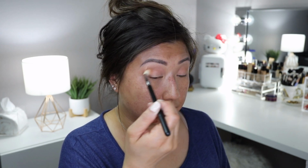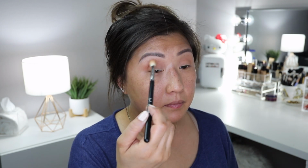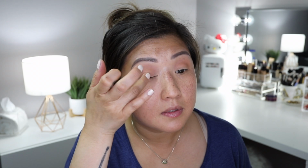I'm just going to add a pinch of the Summer Yum on the outer corners, and I'll feather towards the center, but mainly just focusing on the outer corners. So the next color I'm just gonna use my finger, and I'm gonna use the color Cobbler. Oh my god, all these names are foods, and I'm so hungry. And I'm just dabbing the Cobbler color just in the center.